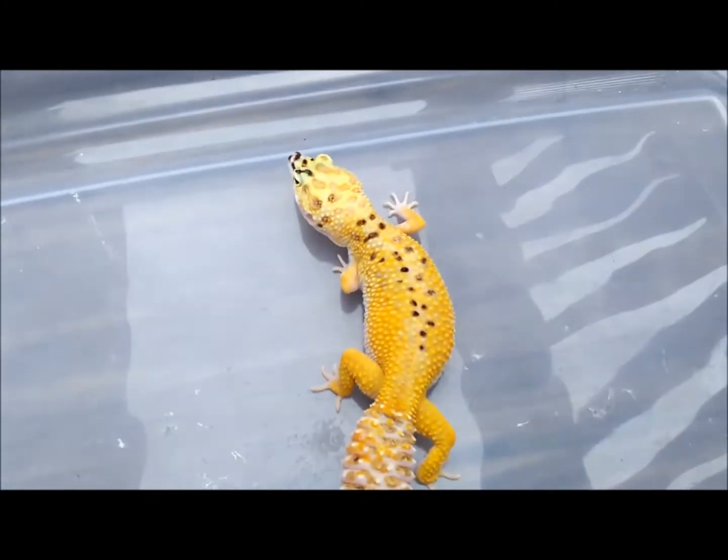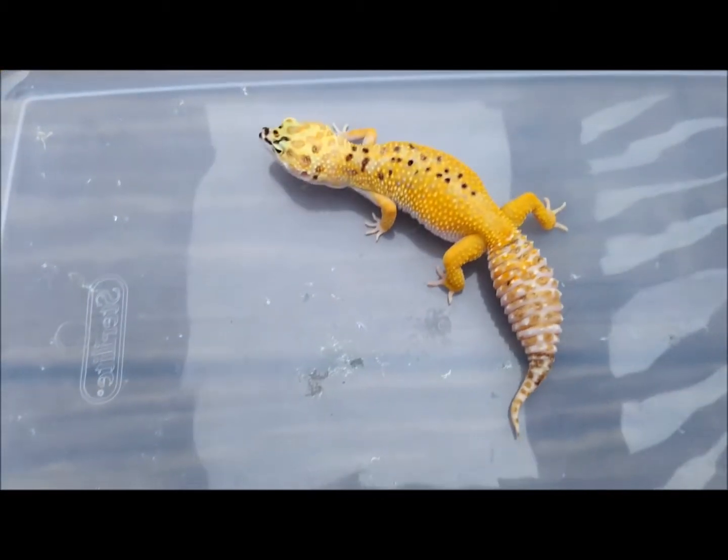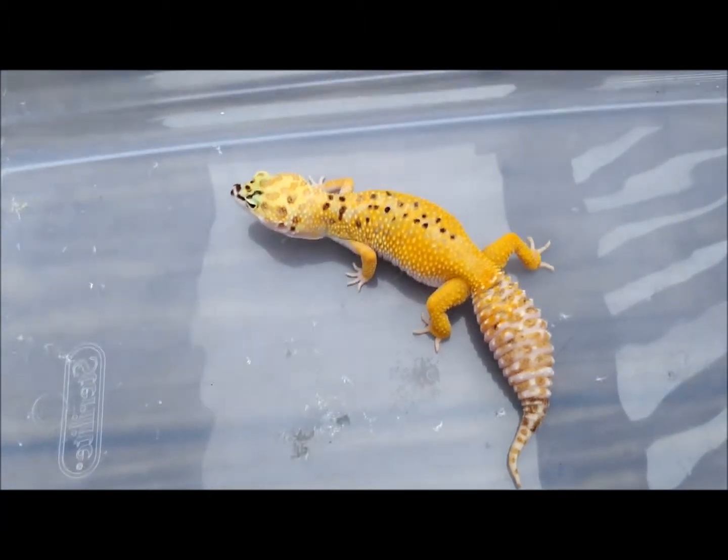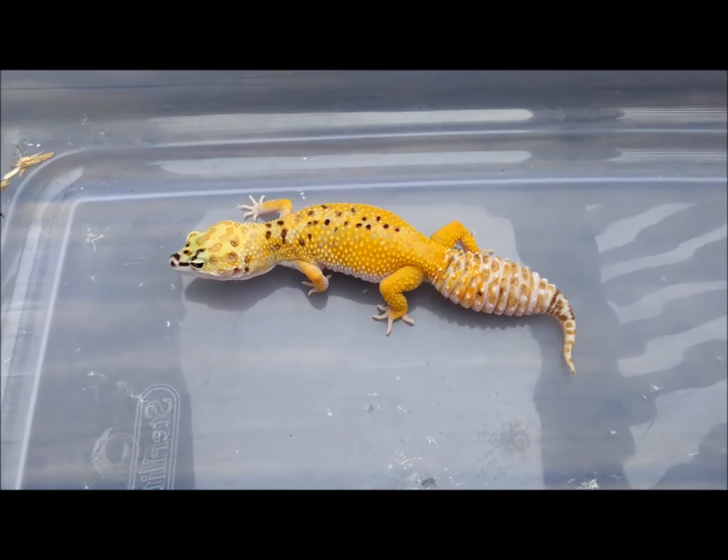So she's just gonna chill out here. I tried to breed her once and it just didn't work out. So she's just gonna be a fun pet. So I'm gonna pause it here and then I'm gonna go get the next set of geckos.